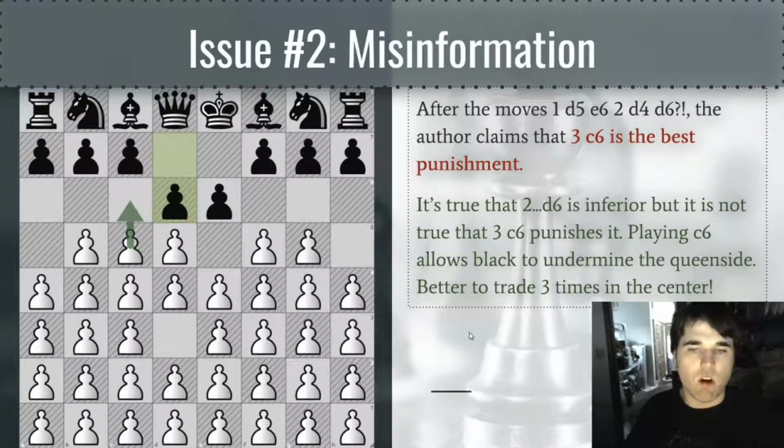Playing c6 would allow black to undermine the queen side by trading on d5, for example, then playing a5, then knight e7, trading 3 times on c6, as well as opening the a file, and there are ways to force a breakthrough on the queen side. So, the book is giving out wrong information in saying that 3 c6 is punishing black's move to d6.